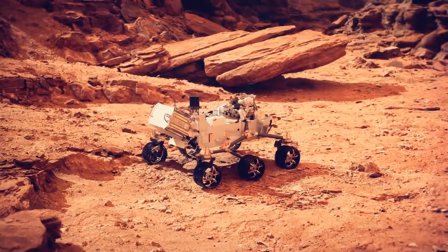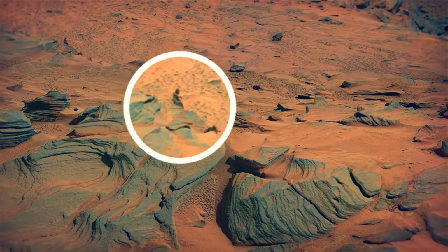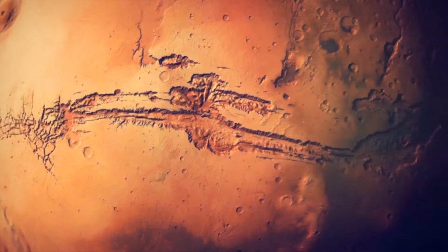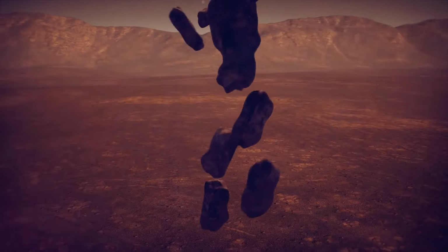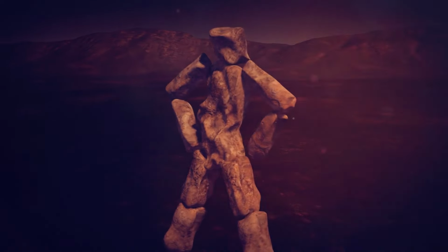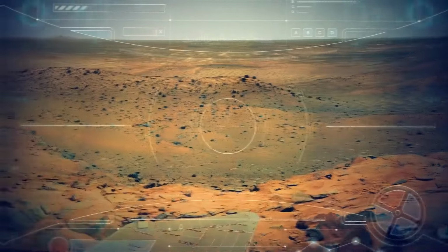Back in 2008, one of the rovers took a picture of a rock that looked very much like a female figure. Other photos seem to show animal-shaped figures, utensils, or other Earth-like objects. Again, there is little to no proof of this theory, as rocks can be of all sorts of shapes and sizes. But if you look at the pictures, it does make you wonder.